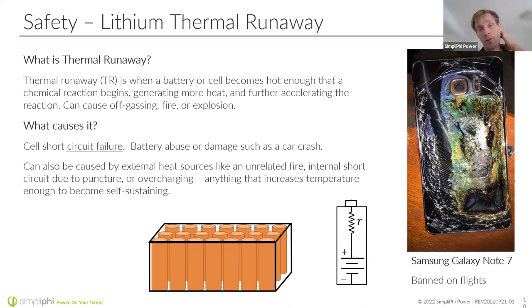We publish our results of our fire safety tests because we work very hard to make some of the safest batteries on the market. And so if you want to see those, look on our website. We show you how safe our batteries are. We don't have that unmitigated thermal runaway.